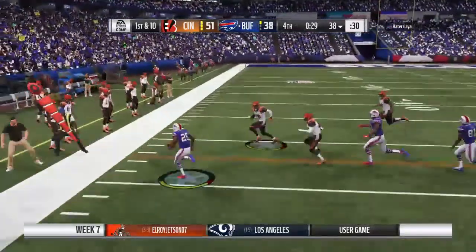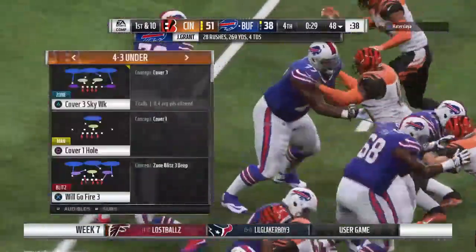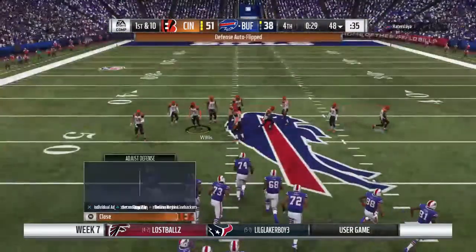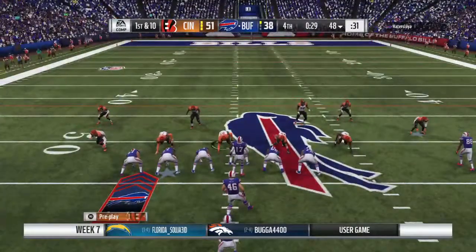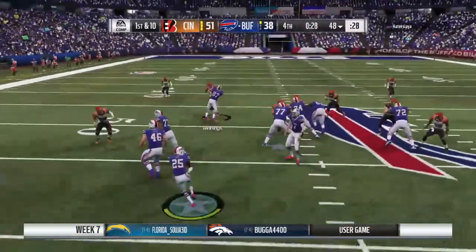And some room to roam now. And he's able to get this one out closer to midfield across the 45. 10 yards, good enough for a Buffalo first down. We'll definitely see some open running lanes, and he's taking advantage of it right now, but that shouldn't be a surprise. Defense has the lead. They're playing for the pass first.